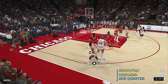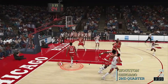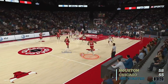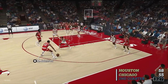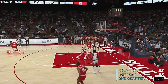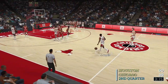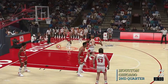Valentine passes to Sigma. A fader. That one goes. Just count it. Sikma's got his third basket of the night right there. Houston in by three. Johnson outside. And he sinks that one into the back of the rim on the way in. Johnson's got 22 points. And Chicago shooting a mind-boggling 79% off the floor.